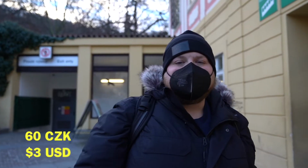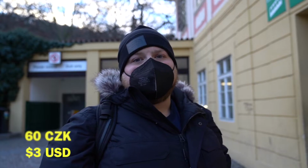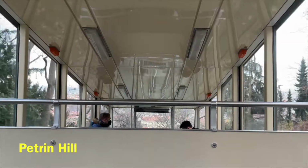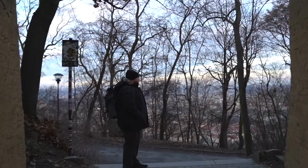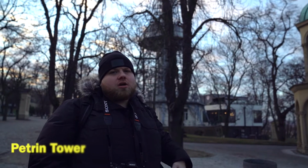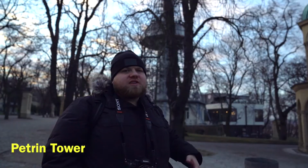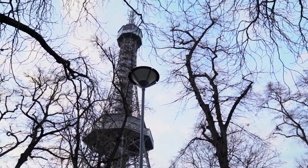It's about 60 crowns per person each way to take the cable car up to the top of the Petrin Hill to the lookout tower. Going up. The Petrin Tower back here was actually designed to kind of model the Eiffel Tower. The original engineer who designed it loved the Eiffel Tower and used that as kind of his basis to go off of.